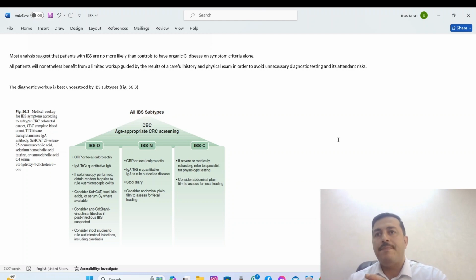If we conclude, according to the physical exam and history, that the patient has diarrhea-predominant irritable bowel syndrome, the workup is a little bit complex. Why? Because some studies found that certain diseases can mimic and be misdiagnosed as irritable bowel syndrome. Of these diseases, for example, celiac disease, inflammatory bowel disease, bile acid diarrhea, microscopic colitis, and infectious colitis. So we routinely order laboratory investigations, even in the absence of alarming symptoms, to exclude these entities. For example, as you see in this picture, CRP and fecal calprotectin to rule out inflammatory bowel disease. These are routinely ordered.